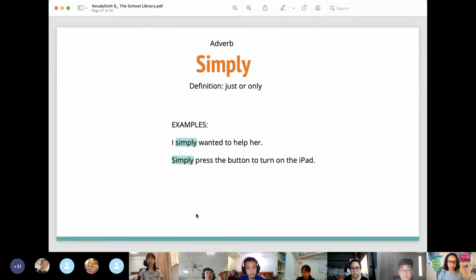Simply. So this is another word that means the exact same as other words. So simply is another way of saying just or only. So let's look at our example sentences to help us understand how we would use the word simply. So for our first sentence, I simply wanted to help her.